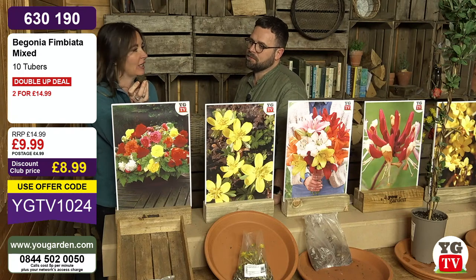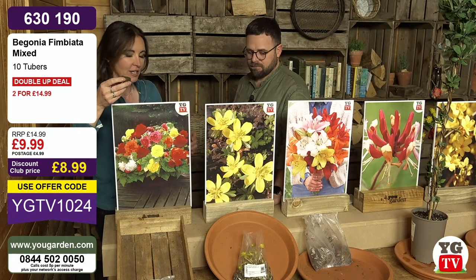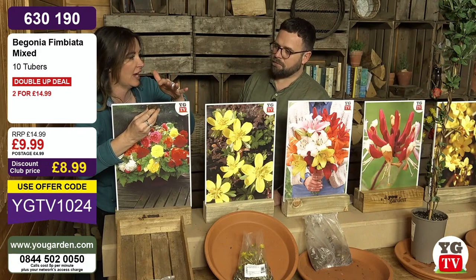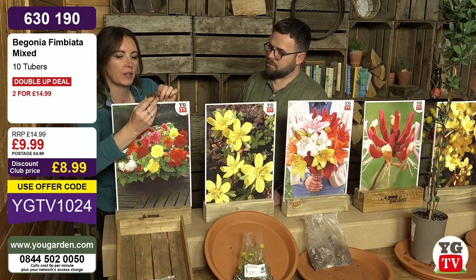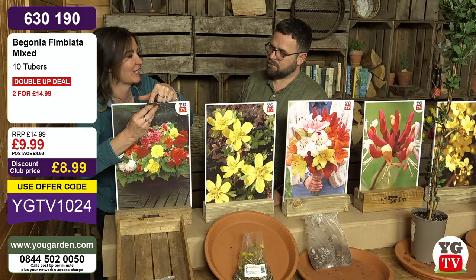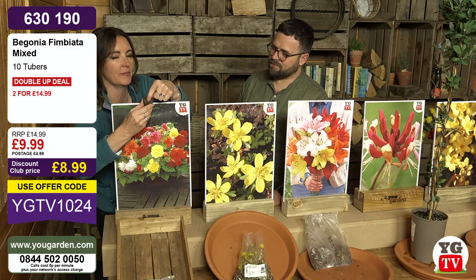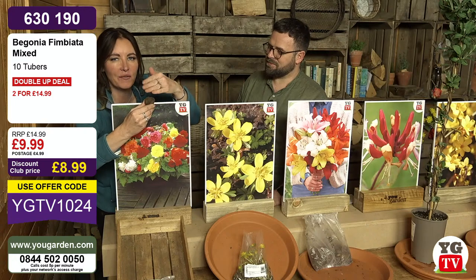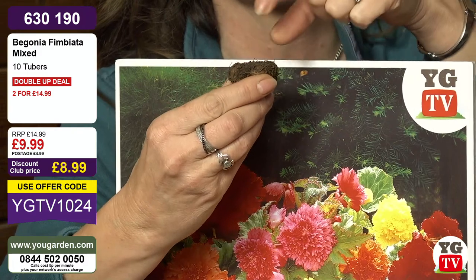Brilliant. And you pretty much treat them all in a very similar way, once you plant them in the ground. Now, to start these off, you do want to start them off frost-free. They don't want to go outside yet, but they do want starting off. I've got mine in shallow seed trays, just like an inch of compost at the bottom. I put the tuber in. You want it bowl shaped down, the slightly indented, concave shape pointing to the top, that's where the shoots are going to come from.